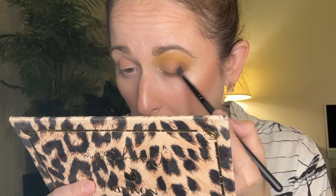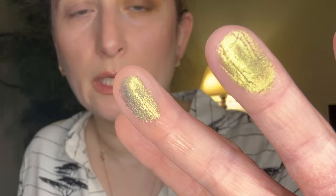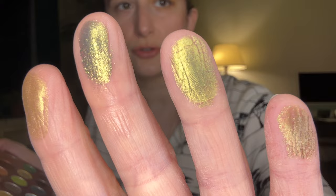Okay, at this point, I think I'm gonna go in with a shimmer because I don't wanna be here all night, I'll be honest. Okay, we're gonna do some comparison swatches. So here's Nile Crocodiles from the Nomad palette. And here's Machia, which I really wanna use, from Natasha Denona. They're not exactly the same. We also have Ray from Natasha Denona. None of these are similar. There's also Keystone Termites from Nomad. So these are kind of the shimmers that I'm eyeing.